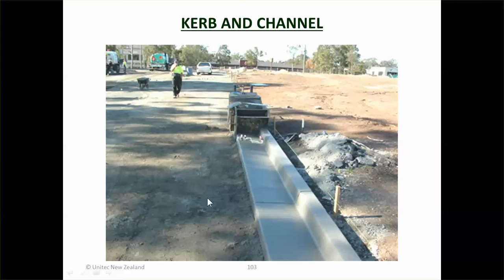Once you've laid the sub base, if you're doing an urban road, you will usually build the curb and channel on top, because the base course is normally built constrained by the edge of the curb and channel. So you need to lay the curb and channel, let it cure up to the required strength, and then you lay the base course on top of that.